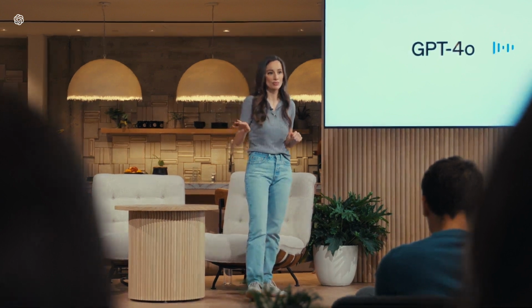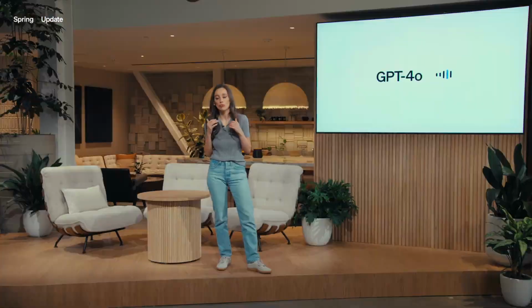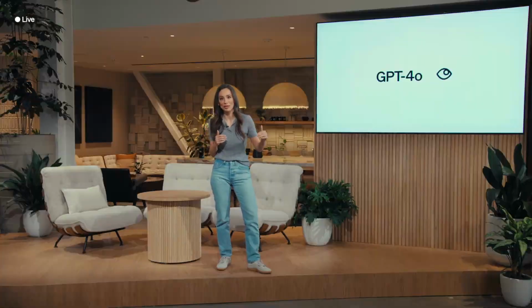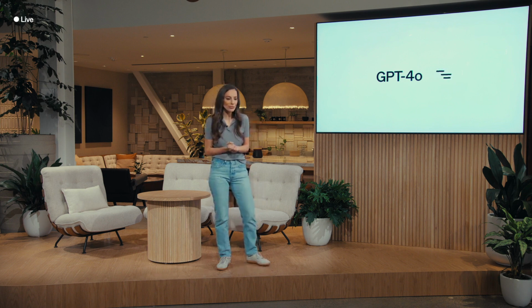GPT-4o reasons across voice, text, and vision. And with these incredible efficiencies, it also allows us to bring the GPT-4 class intelligence to our free users. This is something that we've been trying to do for many, many months, and we're very, very excited to finally bring GPT-4o to all of our users.